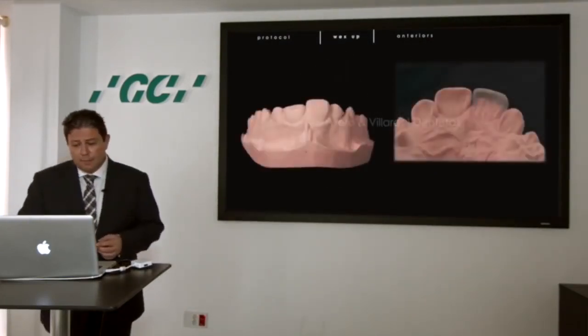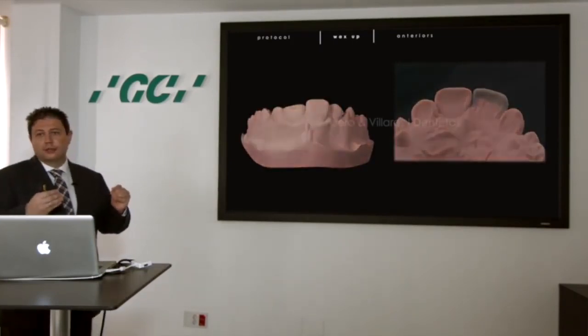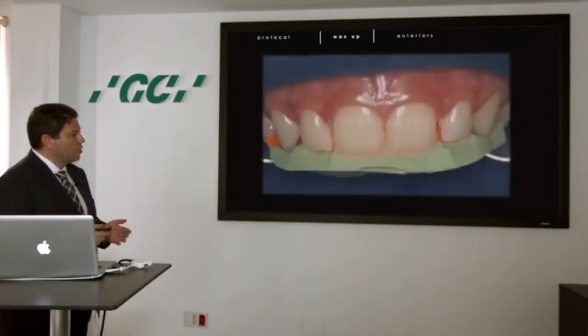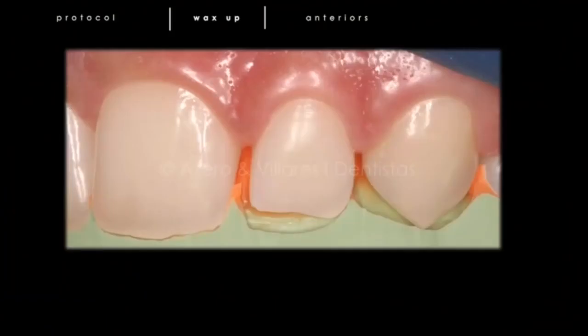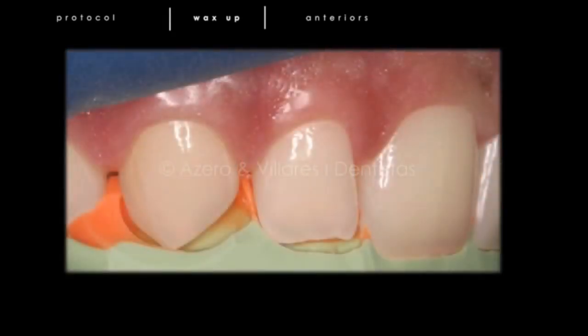Then we make the wax up. The wax up allows you to try the product in the patient prior to doing it and to control the exact quantity of material that you need to add to different teeth. In this case, we don't want to make any preparation, and what we do is add this exact quantity to the canine, this to the lateral, and the same on the other side, but in the lateral we only need a little material here in the distal part, but we control it with a silicone matrix.